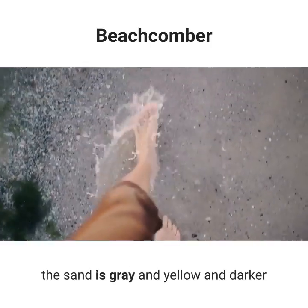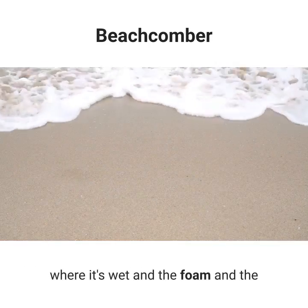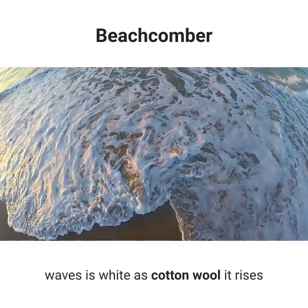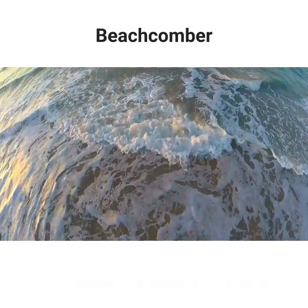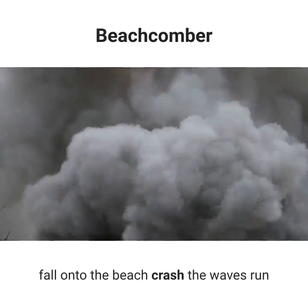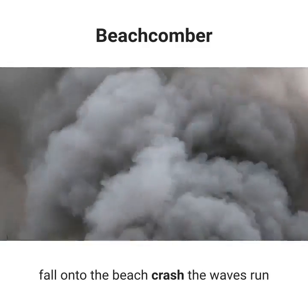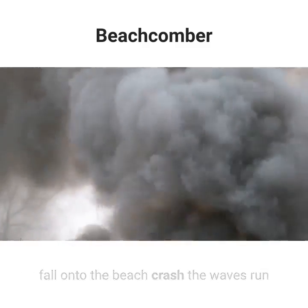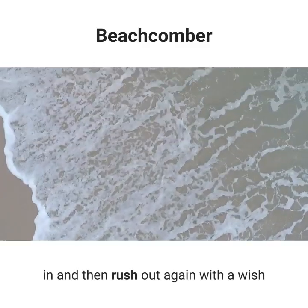The sand is grey and yellow, and darker where it's wet, and the foam on the waves is white as cotton wool. It rises at the crests of the waves, and the waves fall onto the beach. Crash. The waves run in and then rush out again with a whoosh.